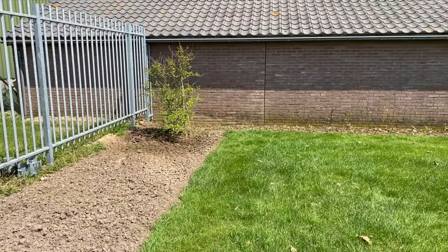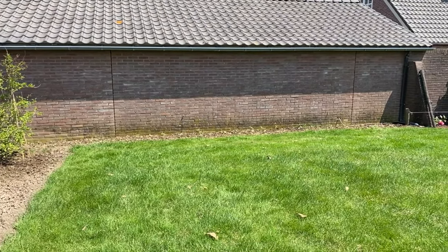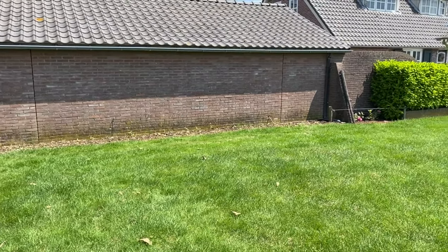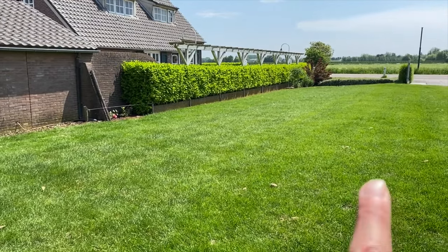So a little overview. Along the wall, a lot of sunflowers, and there the hydrangeas, and we came from that corner. As you can see, I am, well, pooped.